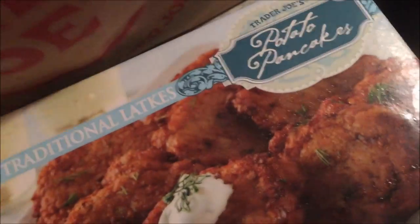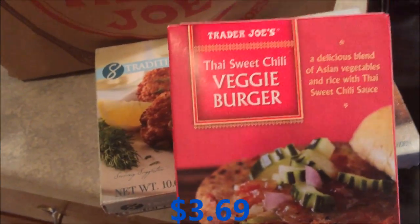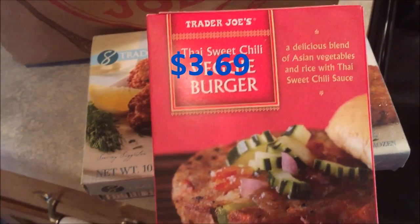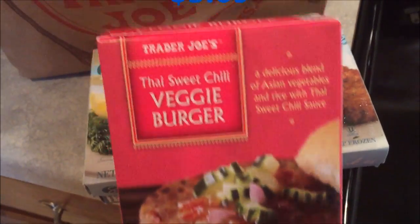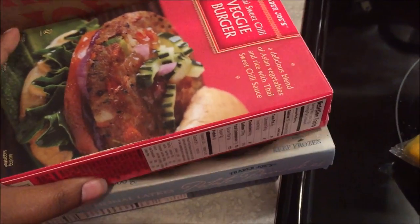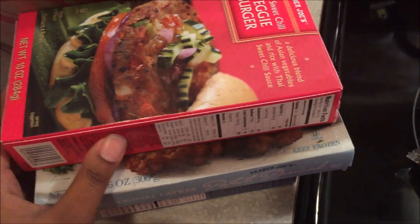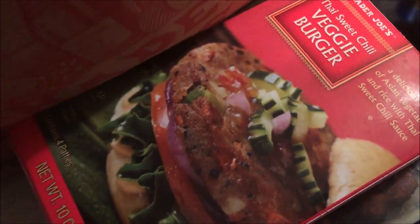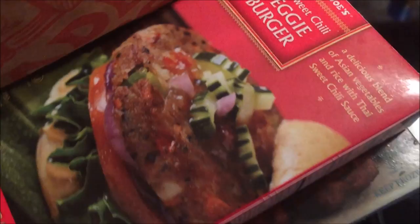The next thing I got was the Thai sweet chili veggie burgers, and it looks so flipping good, so I'm excited to try this. One of my biggest concerns with cutting meat out was cutting the beef out, because I really love burgers. So I'm trying to find an alternate for that. So I'm going to try that. That looks so good. It looks really, really good.